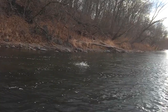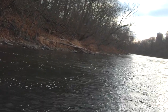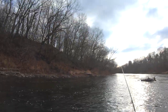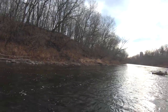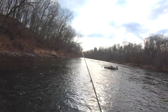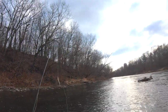Here we go. Nice. Just hit right off the shore. Here we go. Oh, and he got off. I knew it. I didn't get a good hook set. Son of a gun. Jeez, right off that shore and just took me by surprise and did not really get a good strip set, obviously. He got off. Oh, dang it.